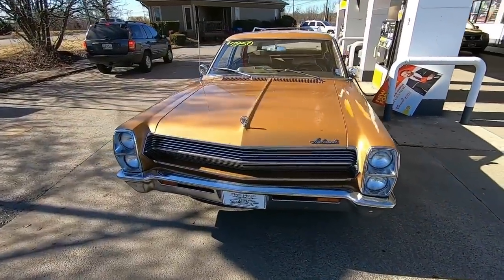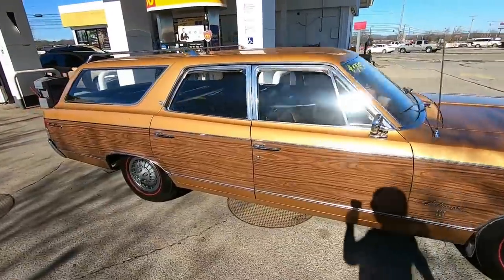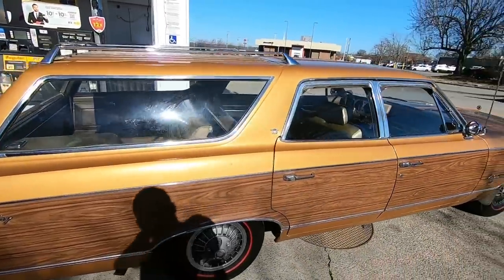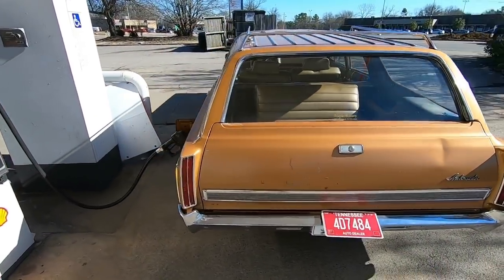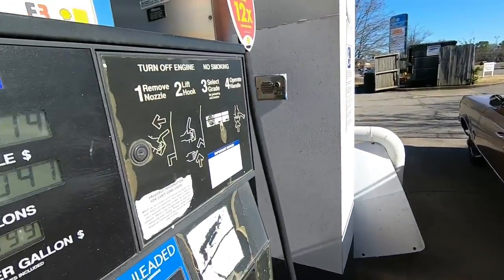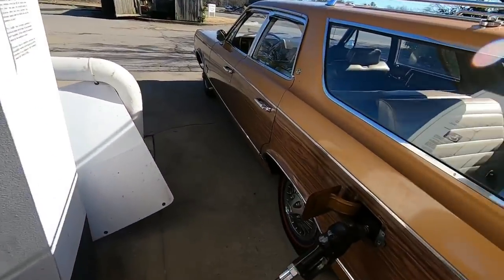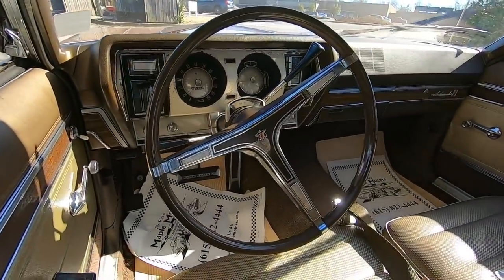So we're sticking about $20 worth of premium fuel in this ride up at the gas station. I always put the best gas in every one of the cars that come through the lot. I try to, at least. But we're gonna check the gas gauge after we hit $20 here.